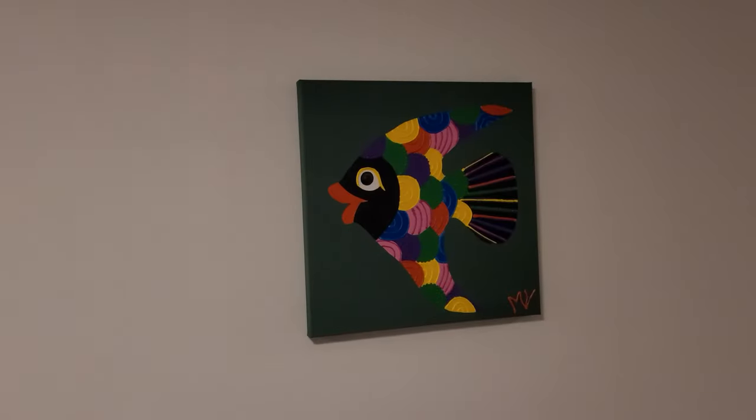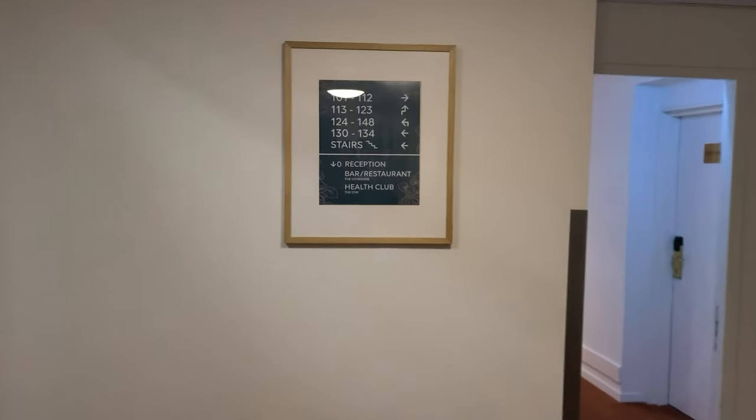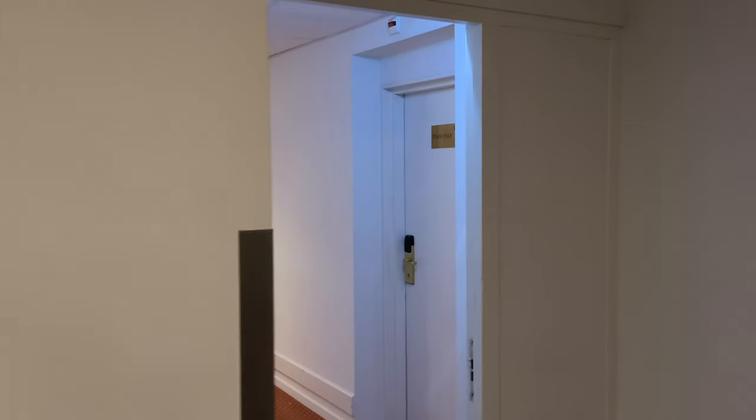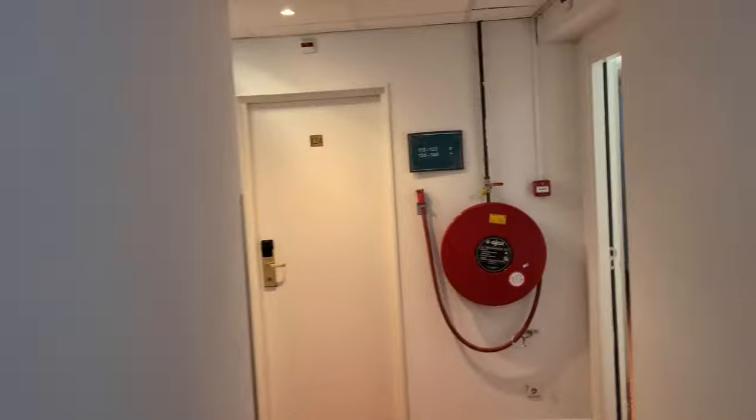I don't have to hunt it down or anything. I think it's a buffet tomorrow morning, but let's check out the hotel. And here we are, the Ambassador City Center Hotel. Wait till you see this room too that I reserved. Interesting art there. So we're at room 135, so we need to go this way, then turn left. I think that's what it's telling me. Yes.